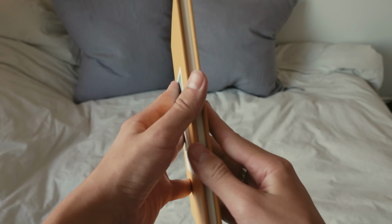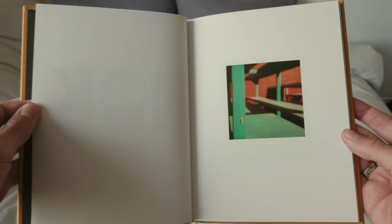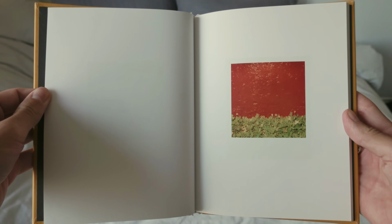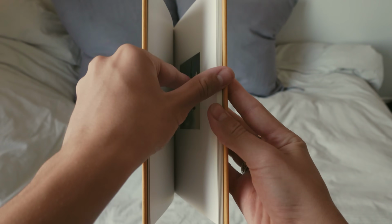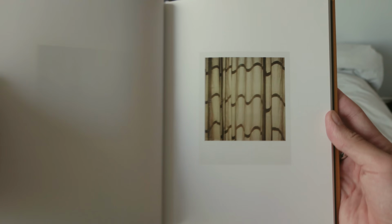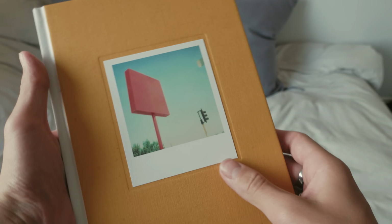The other book I picked up is called OK OK OK by Mike Slack, and it's a collection of abstract Polaroids he made in the 90s, which I think are all super beautiful. They're very much focusing on primary colors, and I think his compositions are all really minimal but beautiful, and it just works really well in this little collection. If you do come across either of these books, I definitely recommend you pick one up.